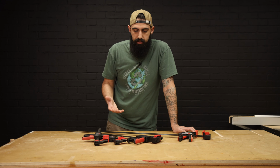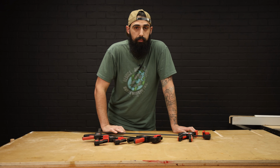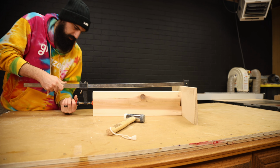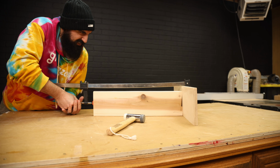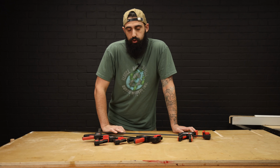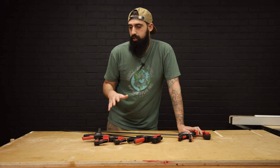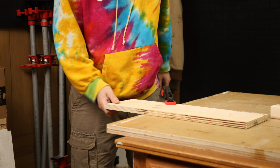I mean, yes, ideally you would not need 1,000 pounds of clamping force for your glue up if your joinery is good. But perfect. Who am I kidding? I'm a hack. But what I did realize is you don't need 1,000 pounds of force to hold a piece of wood to your workbench while you cut the end of it off.